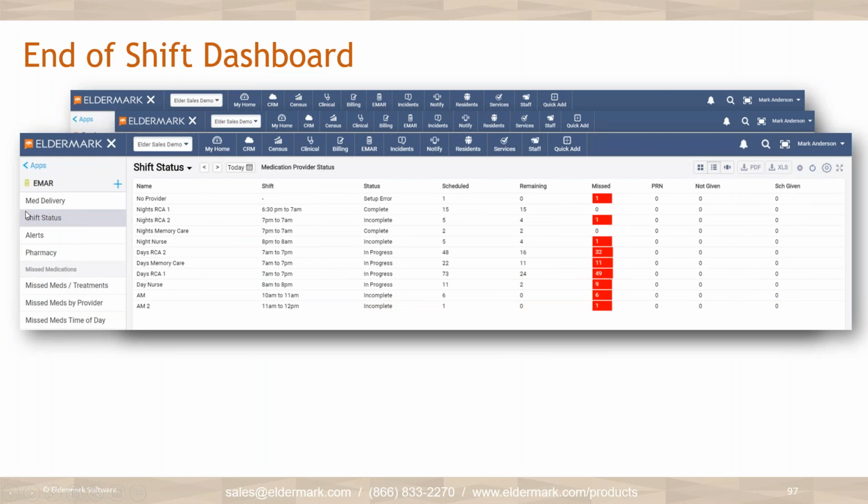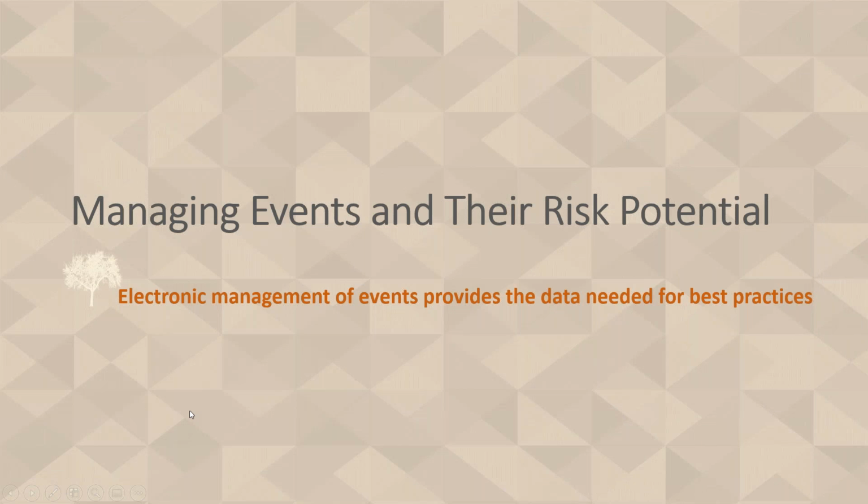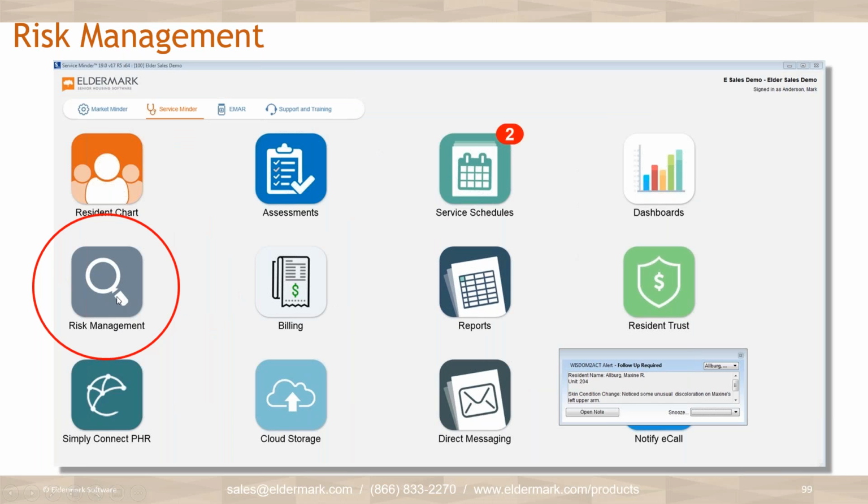Shift status, so you can watch every one of your shifts in the status, how many scheduled things I have, how many remaining, missed PRNs. There's also, this will show if there's unplanned, unscheduled services that were confirmed. That could be potential extra revenue too. Incident lists, alerts, your QA, QI is done with the risk management report. People absolutely love it. You got that, the risk management button.